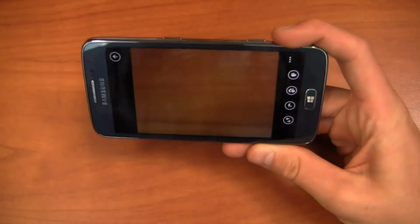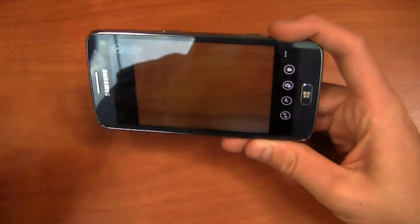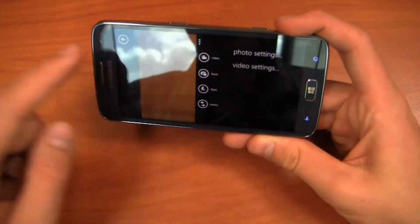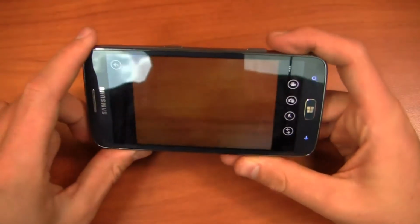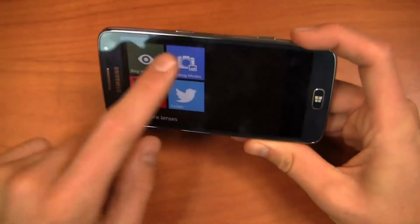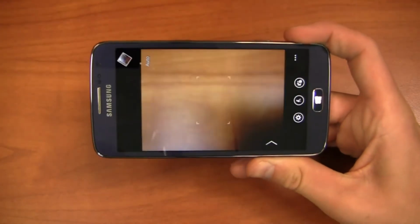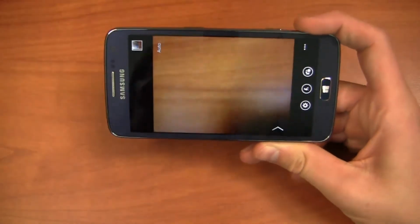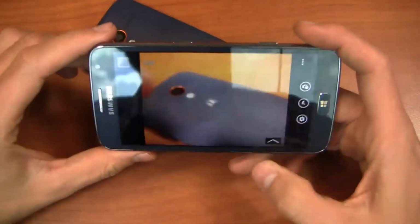First of all, you get the stock Windows Phone 8 application right here. No real surprises here. You've got your different lenses, which we'll cover in just a second. And then you've got your photo and video settings and more. So here's your camera, half press to zoom in, full press to take the picture. Well, I can come in here as well and go to shooting modes, which is going to be a lot more Galaxy-like. So if you're coming from a Galaxy S2 or Galaxy S3, you enjoyed the experience, this may be a little bit easier for you to get used to.